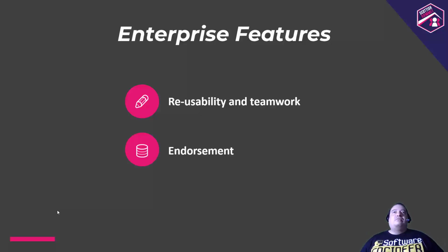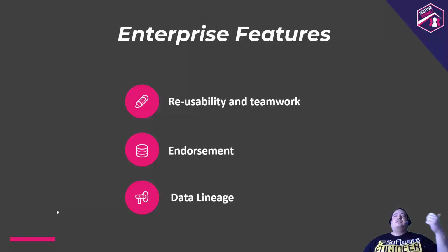Endorsement. This is a very interesting feature inside the Power BI environment. And data lineage. Data lineage is essential exactly to prevent that mess that we just saw on a previous slide. We need to know where the data comes from. We need to know how the data was generated. That's what we mean when we talk about data lineage.